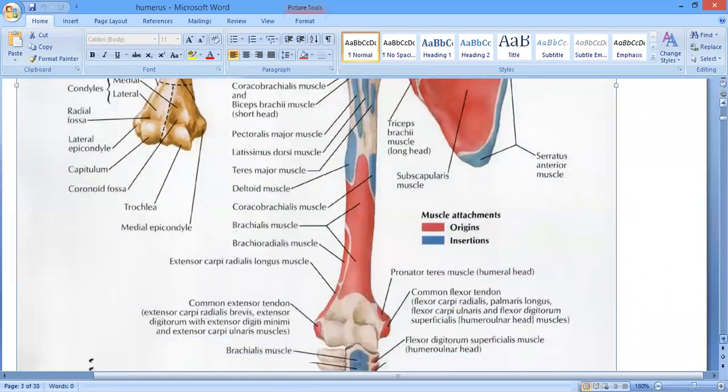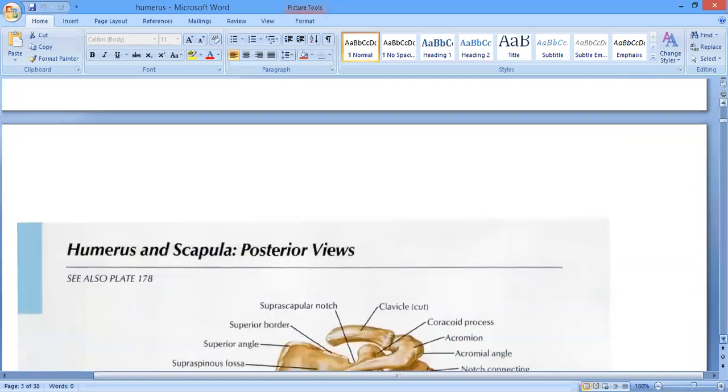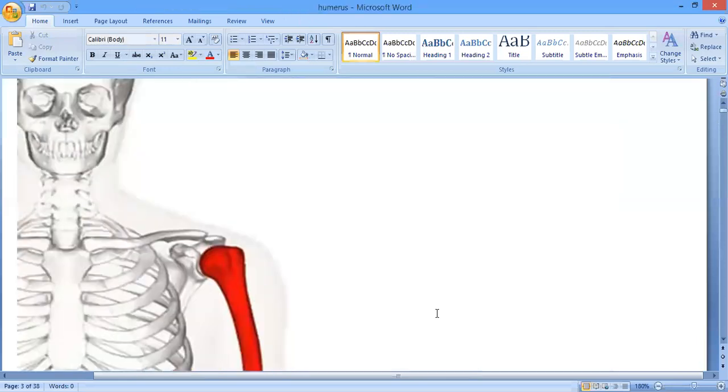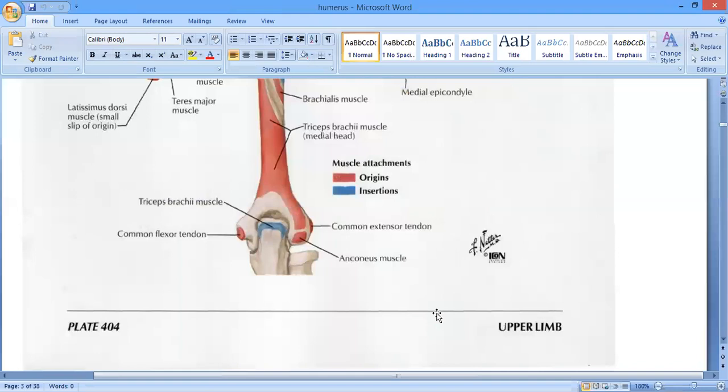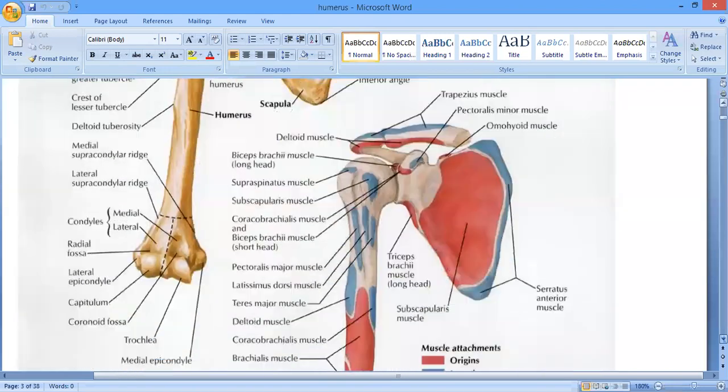Show the posterior surface also. One minute beta, I will just show you the posterior surface. Here you can see, between the medial and the lateral border, this whole surface is called the posterior surface. So the shaft, as I told you, is cylindrical in the upper part and triangular in the lower part. It has three borders, anterior, medial and lateral, and three surfaces, anterolateral, anteromedial and posterior. Any problem? Clear? Okay. Now, the lower end.